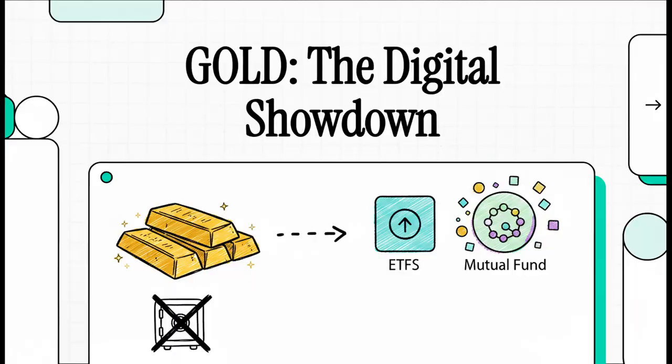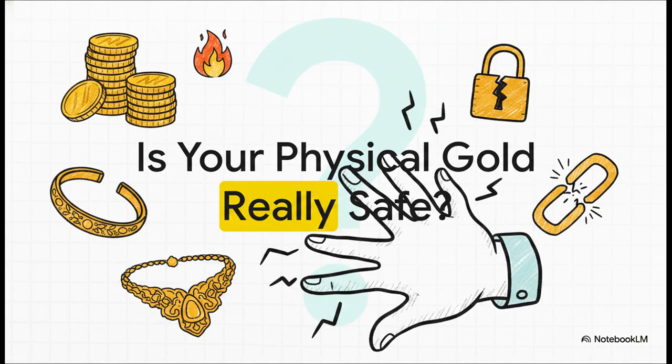Let's do this. You probably think that gold coin you have stashed away, or maybe that piece of jewelry, is the safest investment you own. I mean, it makes sense, right? You can hold it, you can see it. But what if I told you that the very thing that makes it feel safe, its physical form, is actually its biggest weakness? We're about to dive into the hidden risks that you might be totally ignoring.